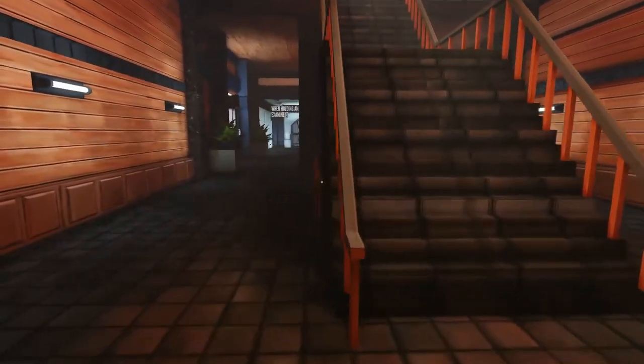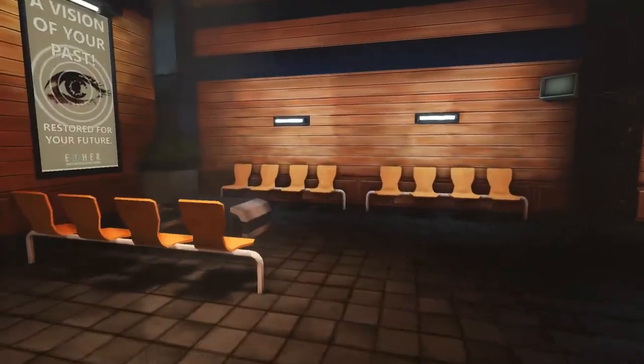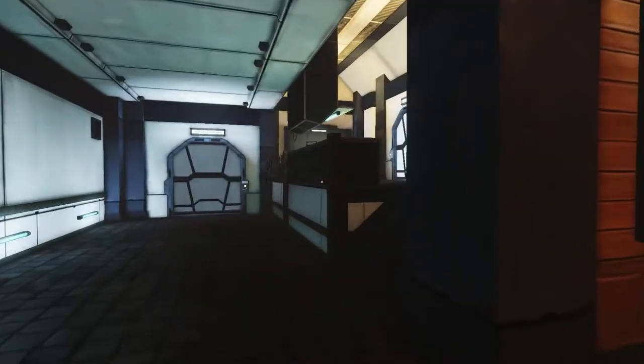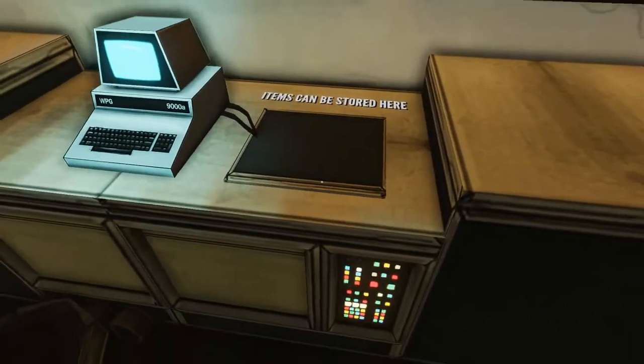Restoration procedure for patient JN20574 will commence shortly. Staff are advised to prepare chambers for initial projection.